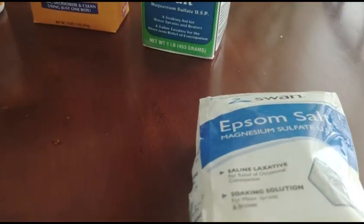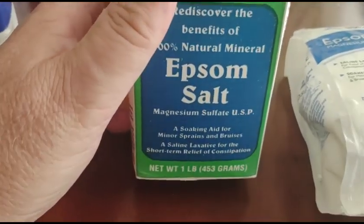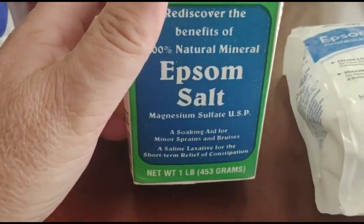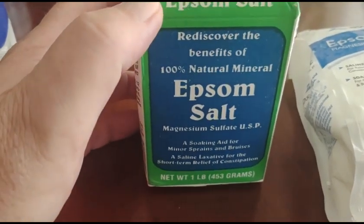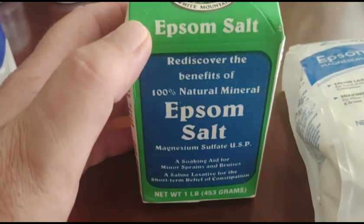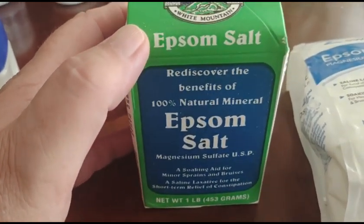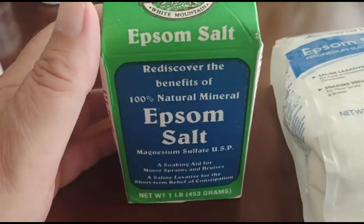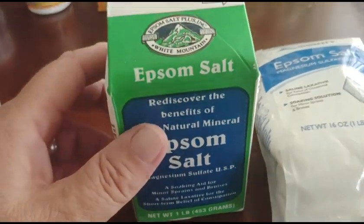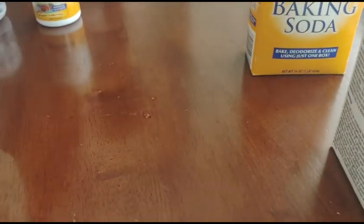Epsom salts. You can get it in different sizes. You can use this from everything medicinal, and also when planting your garden. You can put about a spoon or 2 or 3 in the bottom of the hole before you put your plant in it. My brother-in-law over in West Virginia, who has amazing gardens, he lives by this in the spring. Baking soda, self-describing.